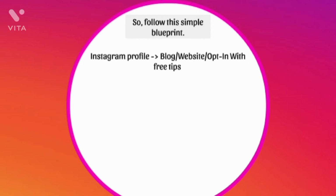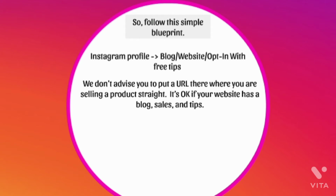And you can email them using an autoresponder like getresponse.com or aweber.com, and just build that relationship through your email autoresponder system. And then once you've built that relationship on a more personal, deeper level, then you can begin to sell things. So we don't advise you to put a URL there where you're selling a product straight.